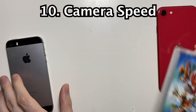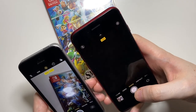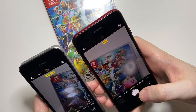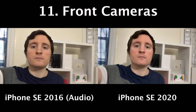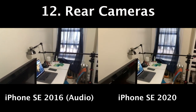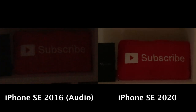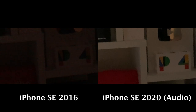Now for camera speed. So pretty similar. Now for the front cameras. And with the lights turned off, and also the stabilization. And now for the rear cameras. And once again, with the light turned off. All right, and now for the zoom. There's a look at the zoom. So, pretty big difference for it.